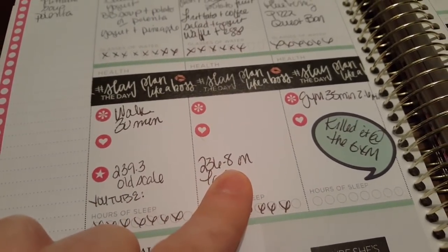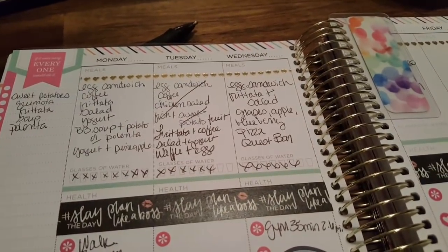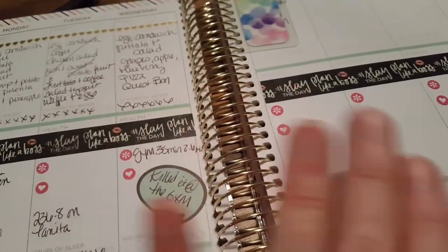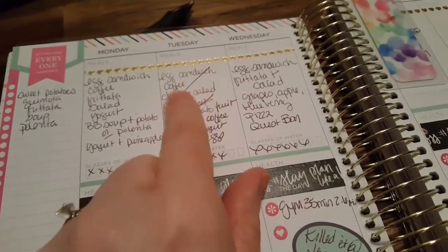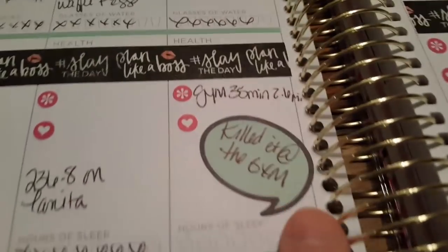I did weigh myself a couple of times on my old scale because I had an off-program weekend. So I've been kind of monitoring what's going on with that. And then here's my plan for food. Obviously if it didn't go the way that I planned, I mark it out. My sleep, I wrote that I killed it at the gym yesterday because I did really well.